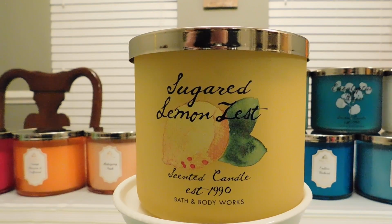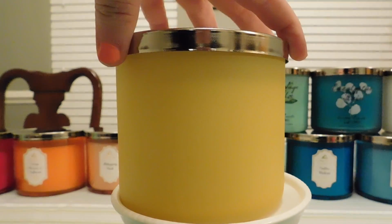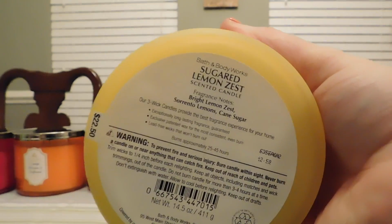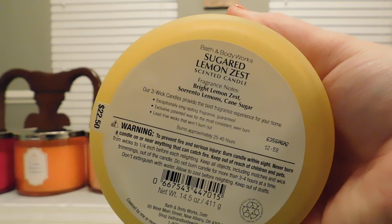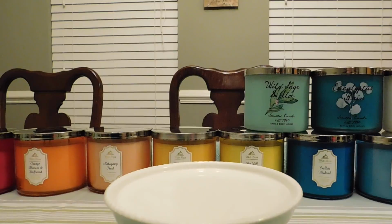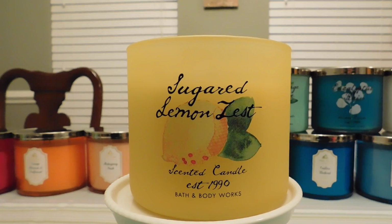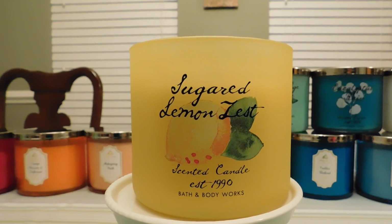The next one I'll show you is Sugared Lemon Zest. I really love this bright yellow frosted glass. I think it's really pretty. The notes in this are bright lemon zest, Sorrento lemons, and cane sugar. And this very much smells like a lemon drop candy. You definitely get the lemon, a zesty lemon, like the rind of a lemon, and it has a little bit of a juiciness to it, and you get that sugared note. I think if you like lemon scents, you'll certainly like this one.